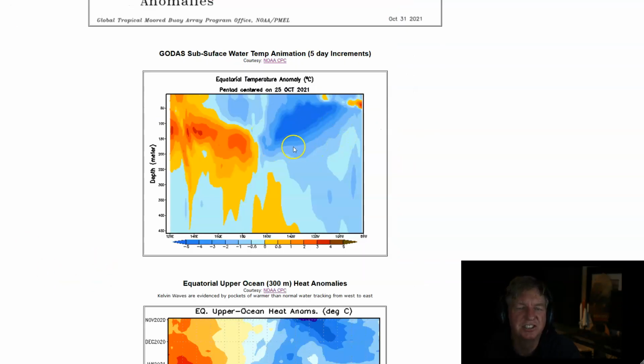Another model using the same data and some other data suggests exactly the same thing. Very cold in the east, very warm in the west. Brick wall between the two of them. No active phase is coming to break the log jam. We need trades to collapse so that warm water can start sloshing back to the east. But it doesn't seem like that's going to happen, especially with that high pressure bias building over the date line.